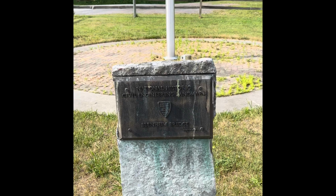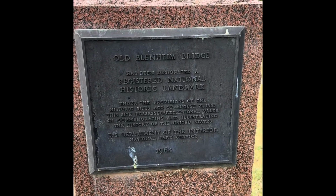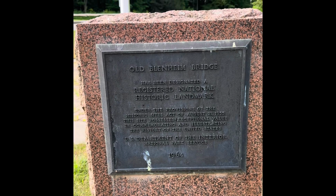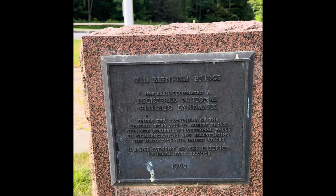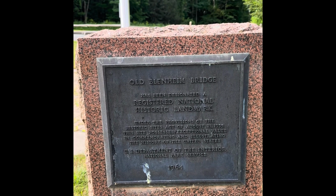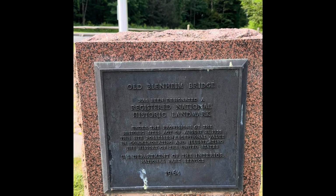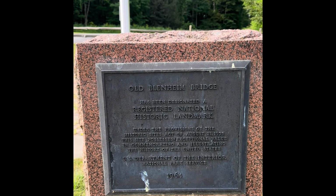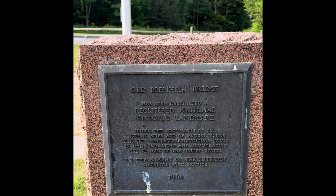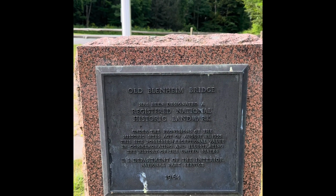Civil engineering landmark. The Blenheim Bridge has been designated a registered National Historic Landmark under the provisions of the Historic Sites Act of August 21, 1935. This site possesses exceptional value in commemorating and illustrating the history of the United States. U.S. Department of the Interior National Park Service, 1964.